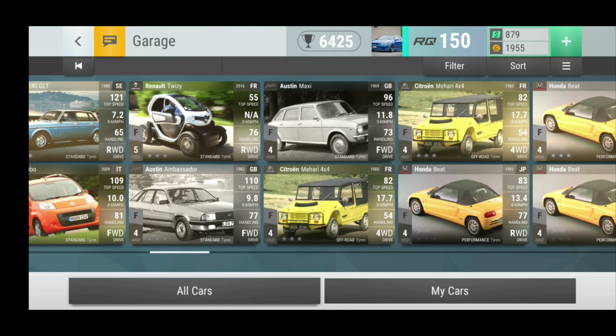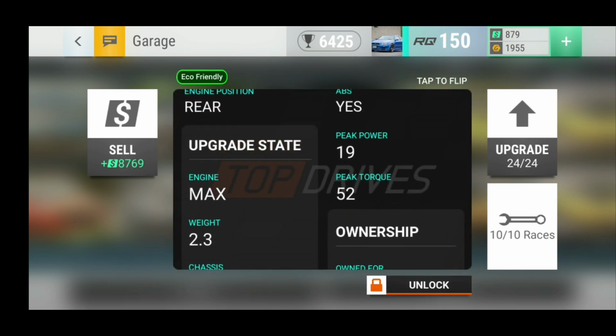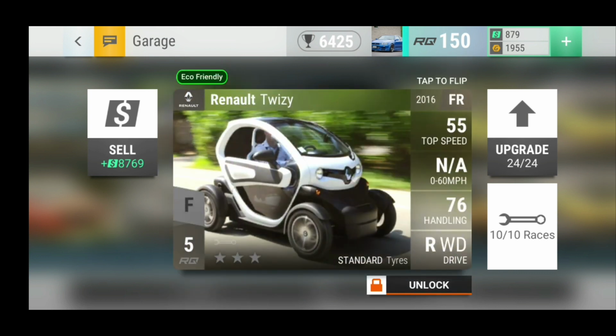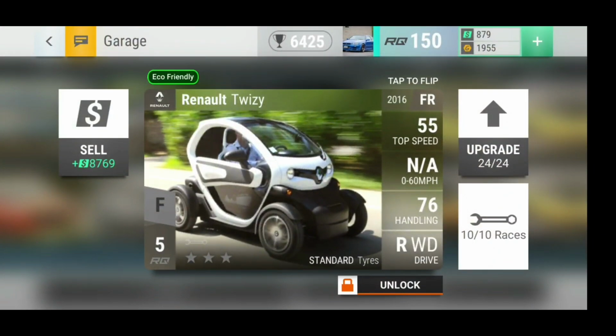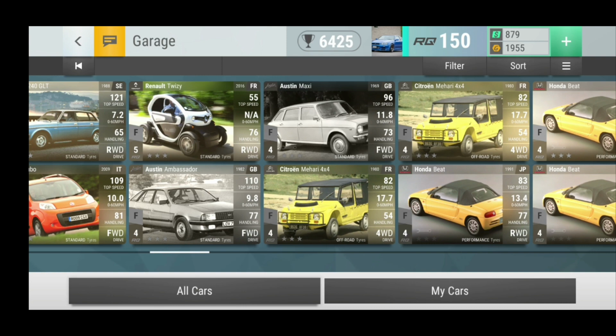And then we have, of course, the Origin, the normal Twizy. Now the normal Twizy is a really good car, and I would really like to have another one. Now I haven't used this one too much, even though I got it 224 days ago. I've only used it for 110 races. And if you want to know why it's only 28% win ratio, because that doesn't seem very nice, well, it's because I usually use this one against much better opponents to try to only lose 50 points, if you get what I mean. So that's why it has such a low win ratio. It's a really good car though, it sure is.